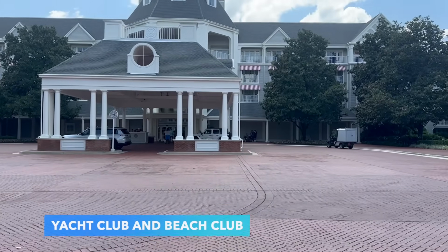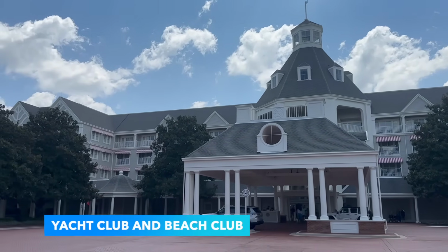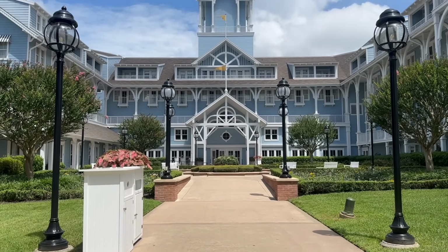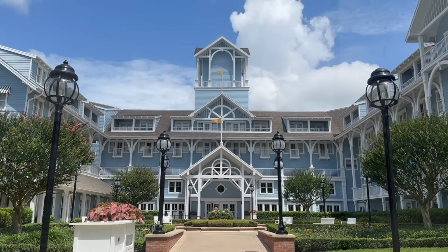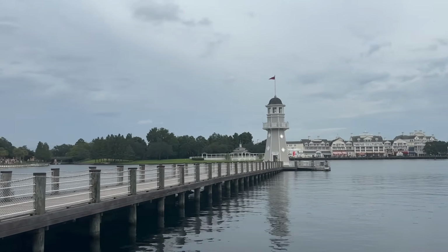Yacht and Beach Club are both two separate deluxe resorts that are often confused as the same hotel because they're literally right next to each other in the Epcot area. Even though they look like twins, they both take on two different themes. Beach Club is lighter, brighter, and a whole lot more beach-driven, obviously. Yacht Club has a finer air about it for those looking for a more sophisticated stay.